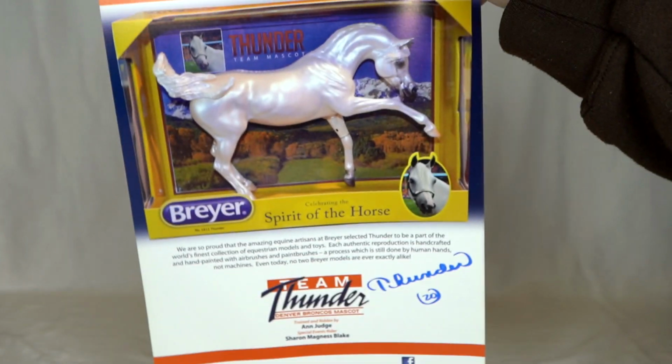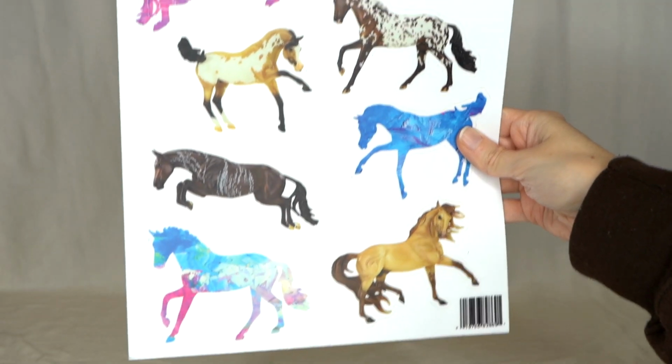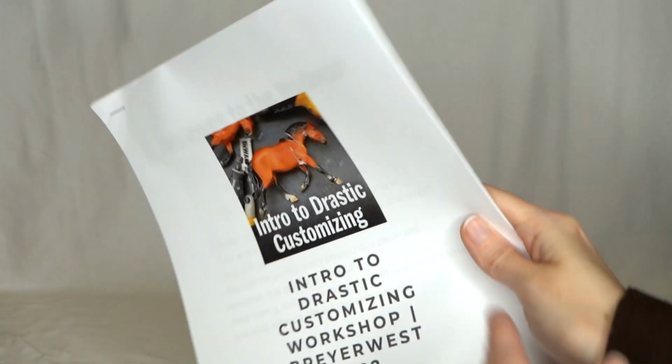So that's kind of a neat poster as well. There were also BreyerFest stickers. These are super cool. You also have this awesome handout from Erica's Introduction to Jurassic Customizing Workshop. And I believe that is most of the paper items I have for now.